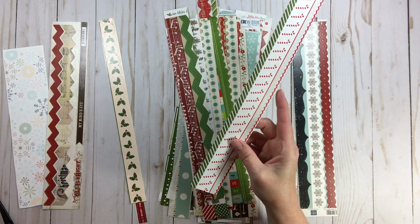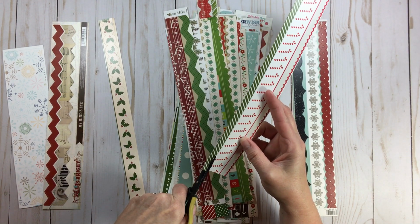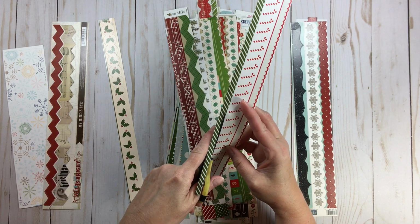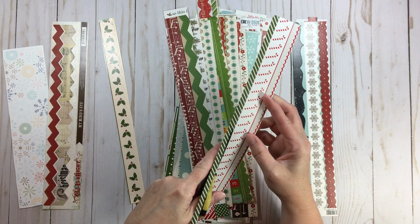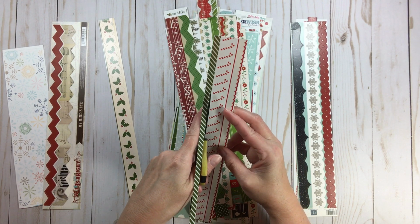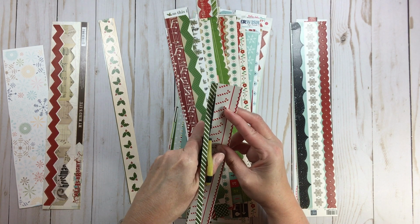Okay, so clearly what you can see is that I could cut this green one away, and I would make better use. Now, you have to take your time with this because you don't want to cut into your stickers. So I find it better just to use my scissors. Sometimes you can use your trimmer. And I can't talk as I cut.